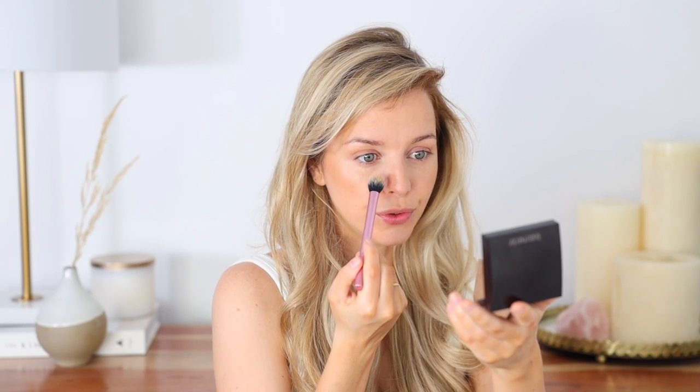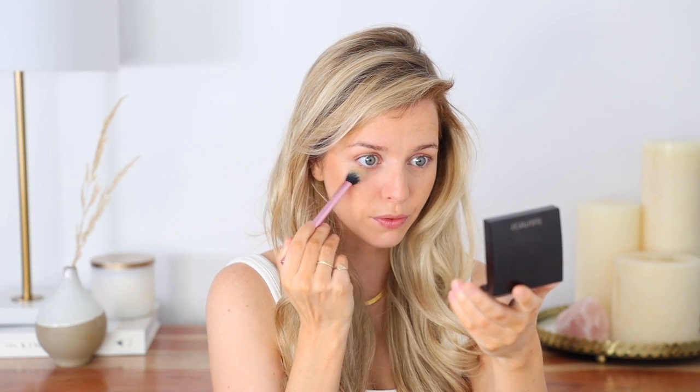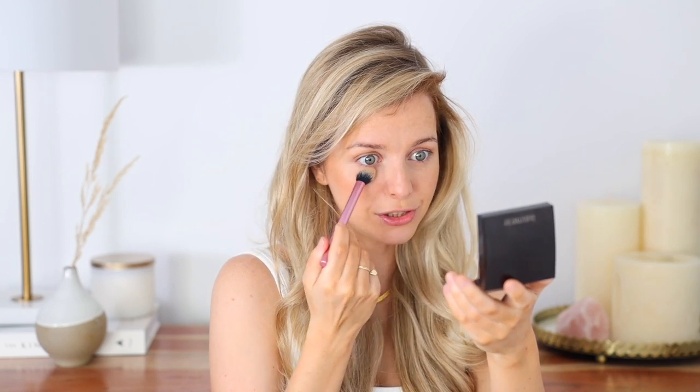And I like to start down here in case there's any excess powder, and then work my way up. I wish you could see in person how smooth it makes my under eyes. And if you touch the powder with your finger, it's so smooth. It's so nice. I love it. I like to check my under eyes throughout the day, and they just stay looking so smooth and soft.